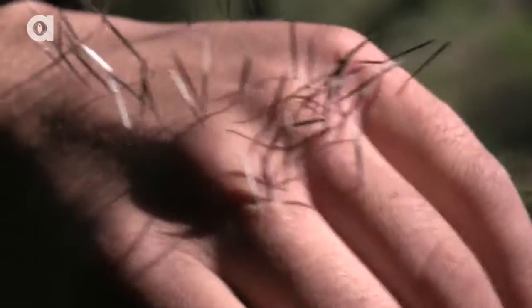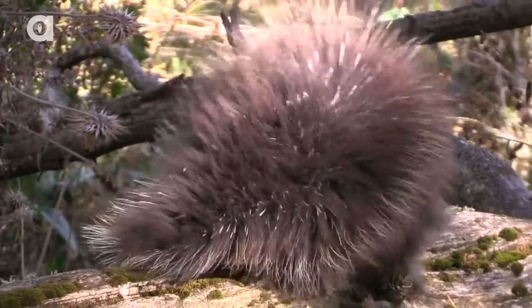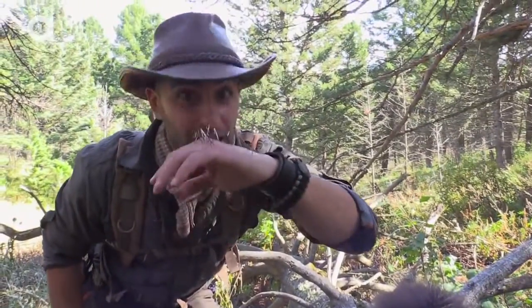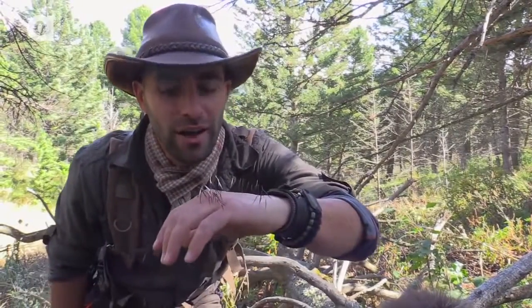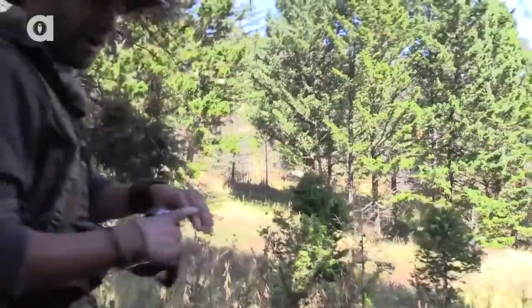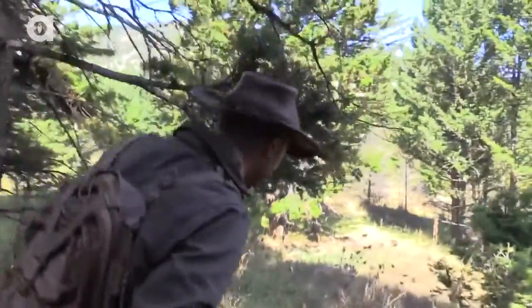Well, I got a handful of quills here for my little friend the porcupine right there. I'm going to show you guys how to get these out of either your hand or your dog. I have a feeling this is going to be pretty painful. All right, come on, let's go. The one in my finger hurts so bad right now.